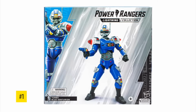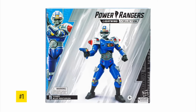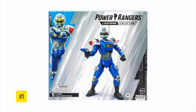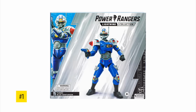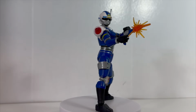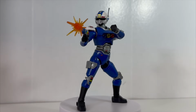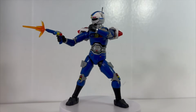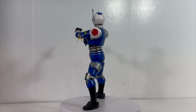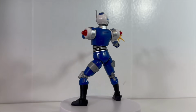And finally, my favorite figure from 2023 for the Power Rangers Lightning Collection was the Turbo Blue Centurion. Cannot believe how good this figure is. The sculpting on this figure is really good. The joints are nice and stiff. They don't feel too loose. They don't necessarily feel like they're going to break. Everything on here is just really good. I love the translucent sirens on his chest. I love the little antenna.